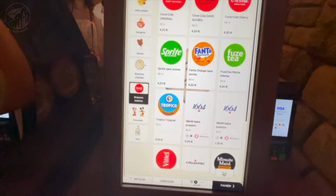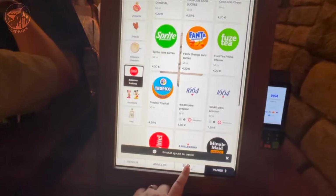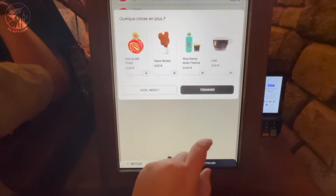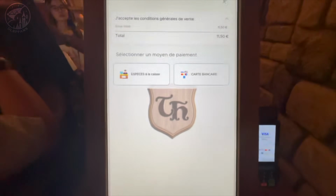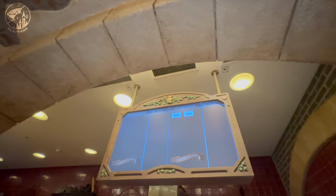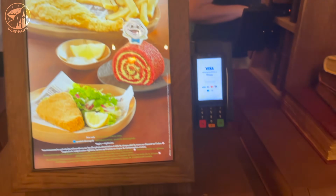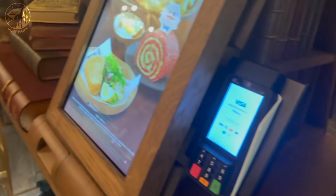Now guests can simply walk up, place their order on the screen, check for allergens if needed, and pay using Visa, MasterCard, or American Express, all without waiting in line at the counter. The system is available in English, French, and Spanish, making it accessible to a wide range of visitors. And if you prefer the classic way of ordering, don't worry. Traditional counter service and cash registers are still there too.